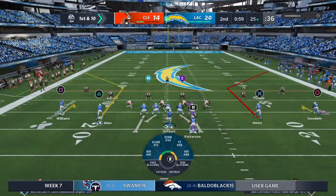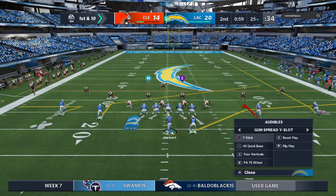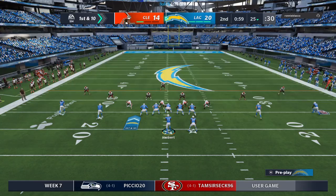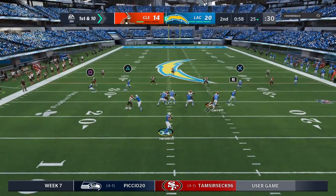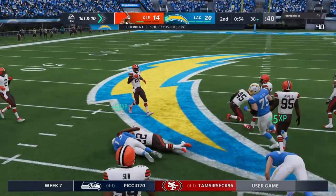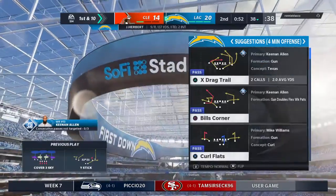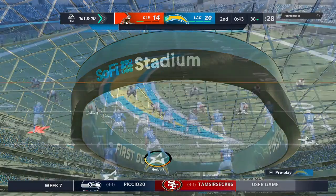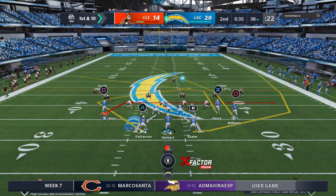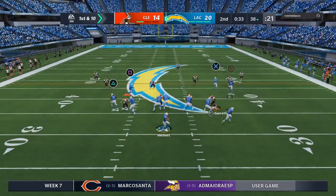So the special teams penalty cost some yardage there as they come out on 1st and 10. From the gun, Herbert looking for Allen. He's got him on the slant. And he's taken down but able to slip across the 35. Right off the bat, it's a 1st down to start the drive, 12 yards. So here's a 1st and 10 at the 38.